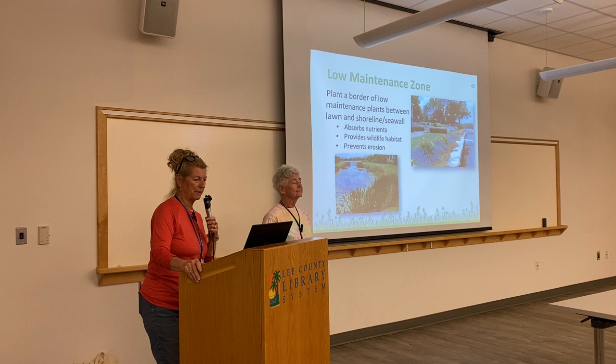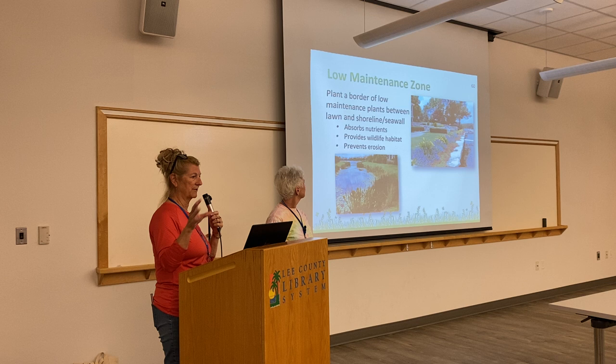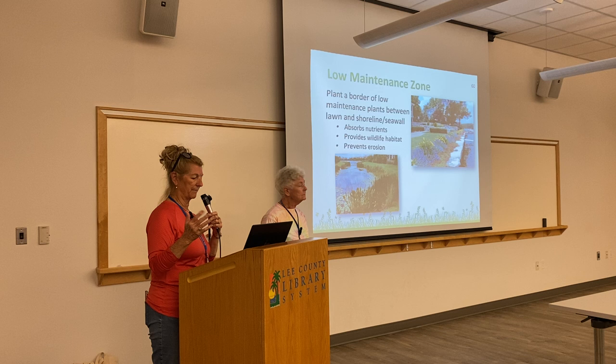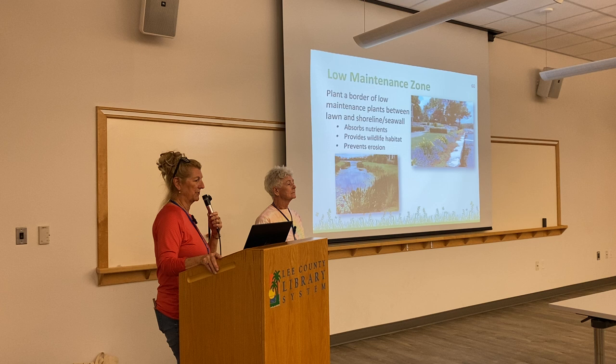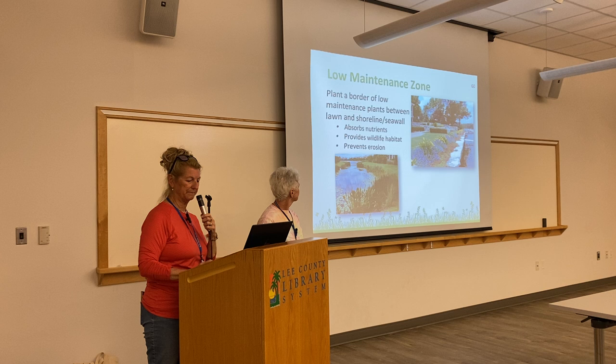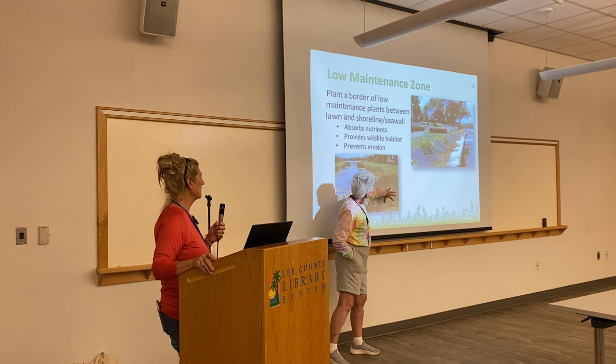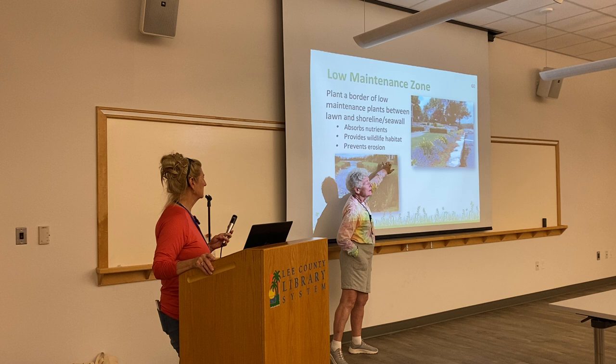So the low maintenance zone, like Marie was talking about, the 10 feet. If you can plant a border, now some people have retention ponds. It's nice to plant what's called a littoral zone, and these plants are adapted to the fluctuating water levels, and they also filter out nutrients and maintain a healthy shoreline for the water area. So see right along here, here's turf grass that has to be mowed, fertilized probably, and watered maybe. But around here, closer to the water, are the plants that will get the nutrients and filter them out and keep them out of the water.